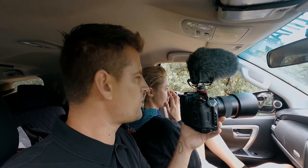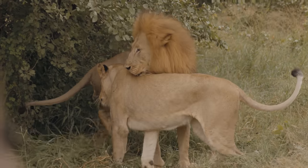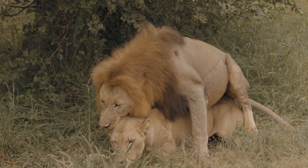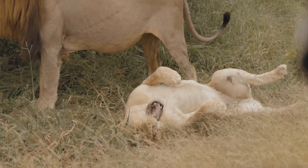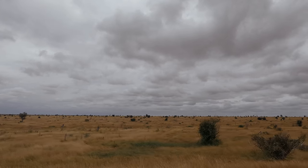So we're on the H1 heading down towards Satara. We found a pair of breeding lions, which is incredible. They breed every 20 to 30 minutes or so, and often for 2 or 3 days in a row. And their condition actually decreases as they're breeding, because they're not feeding or doing anything else. So they basically just spend 3 days breeding. Super cool sighting.